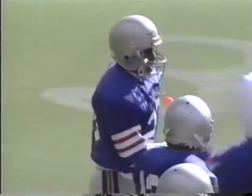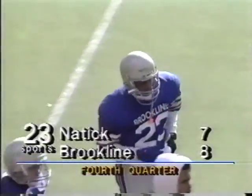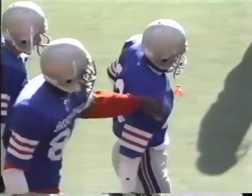So Brookline takes an 8-7 lead. We still have 9:41 to go in the game, so now it's going to be up to the defense. John Fremont Smith will kick off with the wind at his back. John would love to get one up in the air here, Alan.